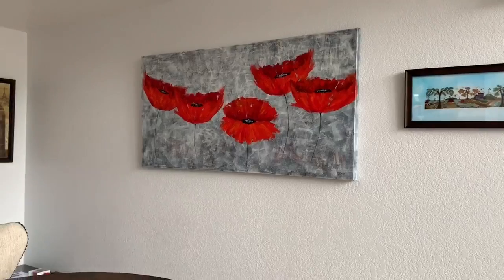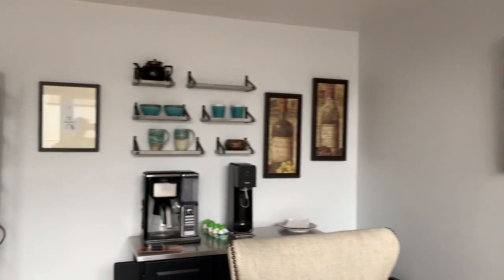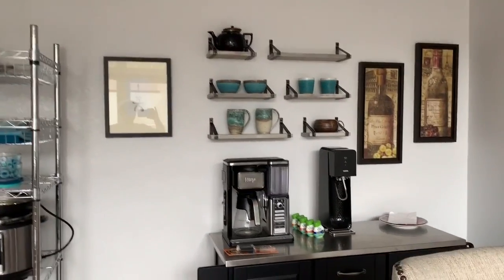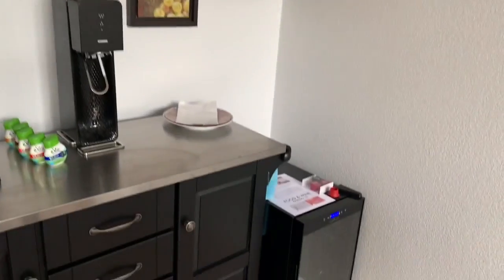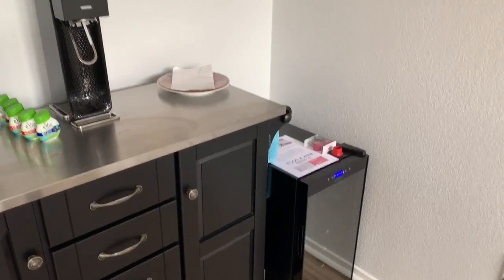So the piece there in the hallway, you can tell that we like abstract art. And this piece, and then the other piece. This is our little beverage station. We also have a little wine cooler down there that we just got.